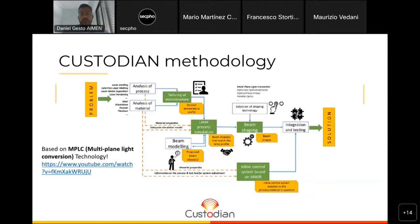Just a few words about the methodology. This methodology is composed of different stages. The first consists of the definition of the optimal thermal cycle for every challenging application by analyzing both the process and the material. Once this desired temperature profile or thermal cycle is defined, we move on to the second stage, which deals with laser process simulation. The idea here is to define an optimal beam shape in order to obtain the thermal cycle that we have defined before. Obviously, we have a third stage consisting of the manufacturing of this beam shape by using the MPLC technology.